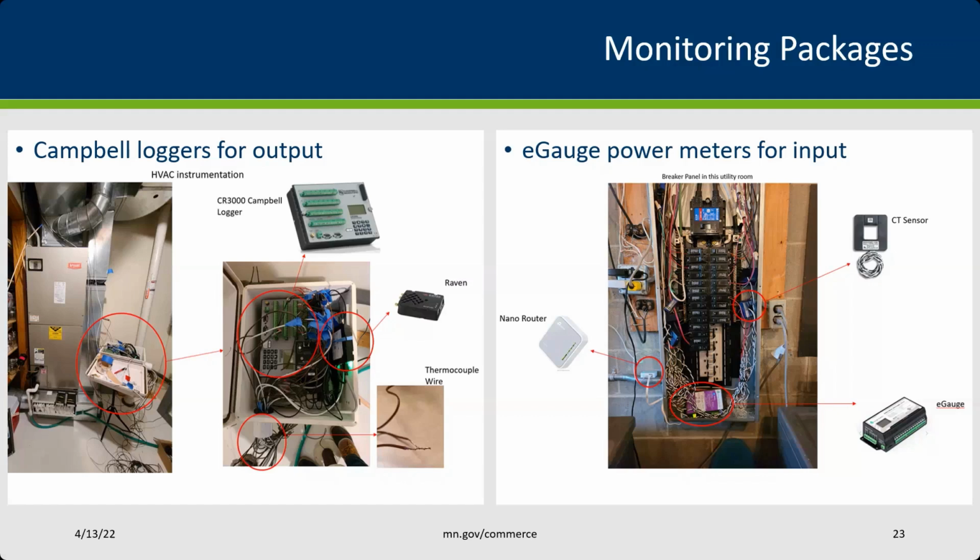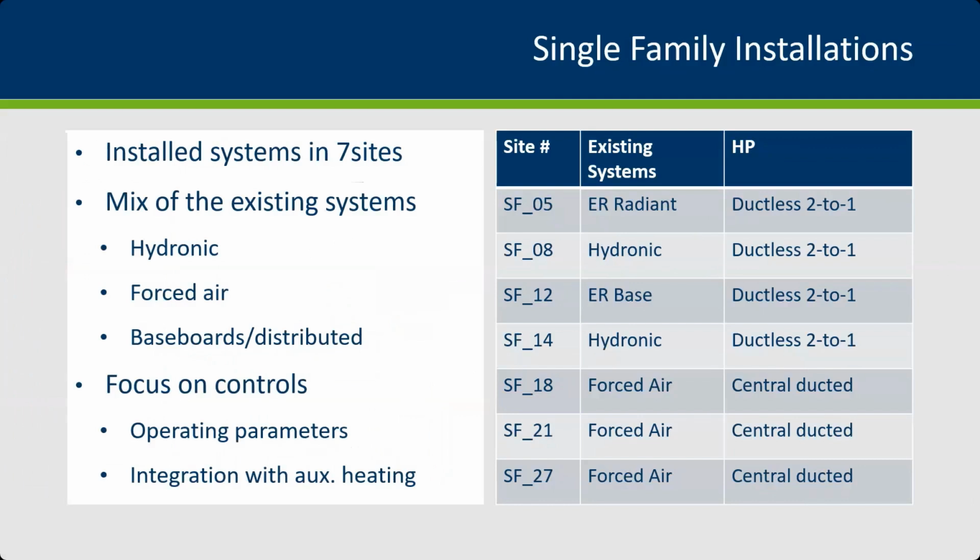Some sites had as many as 3 years worth of data, and all the data that we collected was passed through quality control checks just to ensure that we had the most consistent and robust data for later analysis. So here's a summary of all the sites that we monitored during the project.